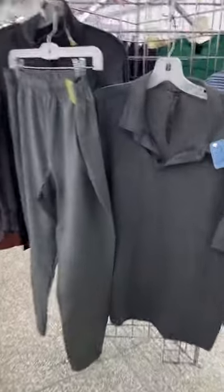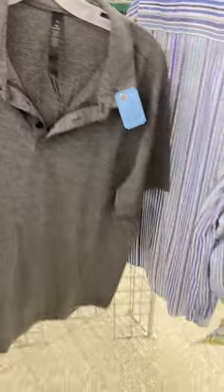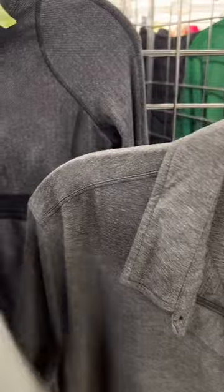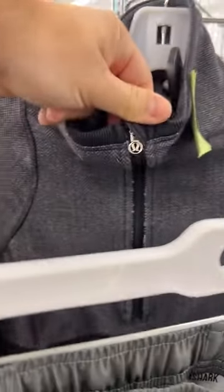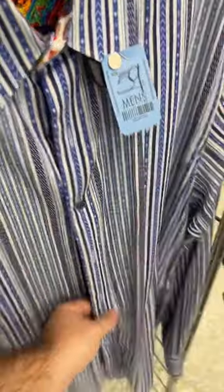This is the money rack. It's a men's Lululemon polo. They want $15 for it. It's a little too much. So women's Lululemon, they want $34. Gymshark. So Robert Graham, they want $30 for this Robert Graham. It's not a silk one. If this was silk, I might consider picking it up, but this is a cotton Robert Graham. Nice one though.